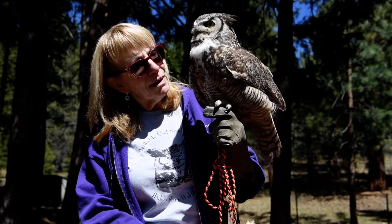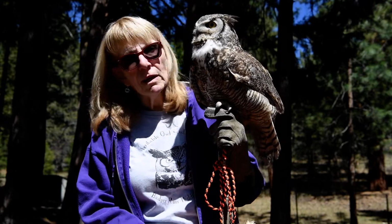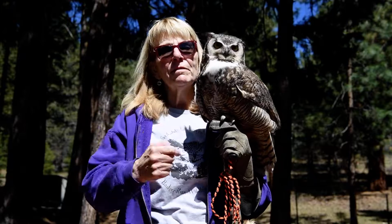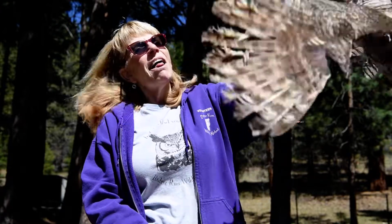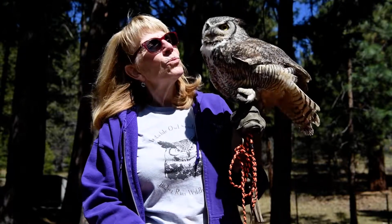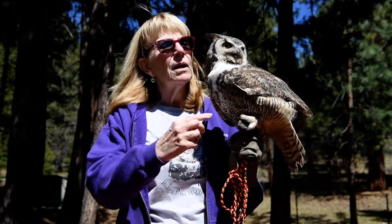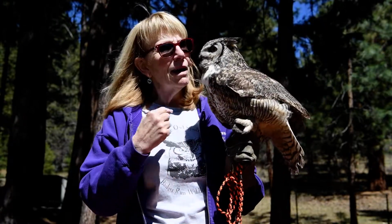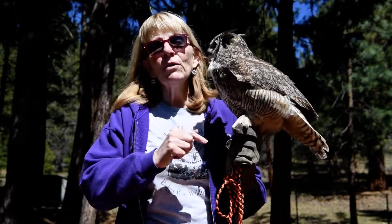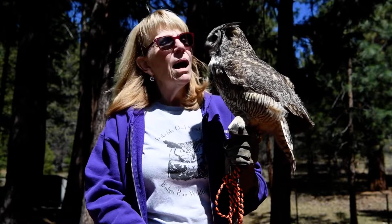The other thing about owls you've probably heard is that they can turn their heads all the way around, 360 degrees. And that is not quite right. An owl has 270 degrees of rotation. That's 3/4 of a circle. Both ways, not a full circle. His head would pop off and he'd bleed to death. But they can do it very quickly as well.